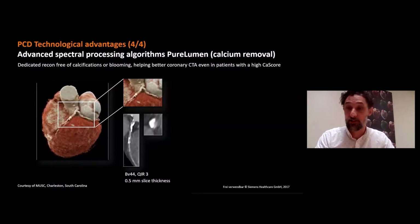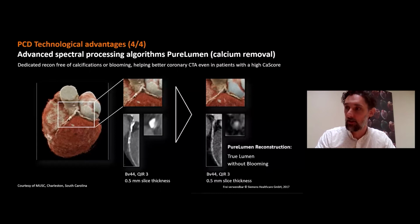We can also do advanced spectral processing algorithms. So this is an example again from MUSC, where we can do some calcium subtraction algorithms. So this is one example where you can see the calcium deposits here, the central image. And we can remove those using a new algorithm called PureLumen. And essentially what that does is it allows you to assess the lumen itself, intermediate grade stenosis, and make a more realistic, clear assessment.